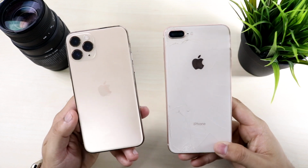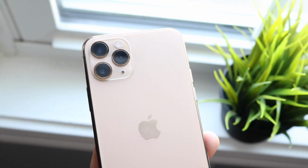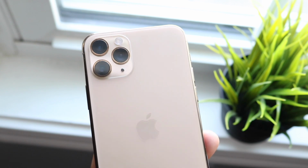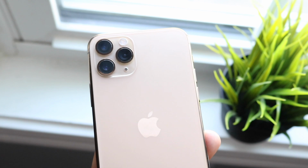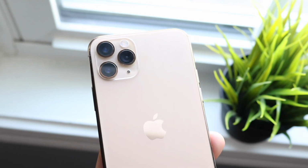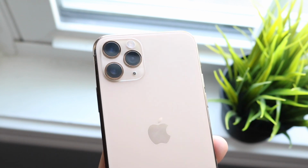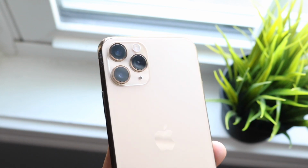Now, hitting on the battery life, what I can tell you is, without a doubt, I do think the 11 Pro will have the better battery life. So you have a bigger battery on the iPhone 11 Pro, about a 3,000 mAh battery here, about a 2,600 mAh battery here. And even though the 8 Plus's battery isn't horrible, the 11 Pro definitely still beats it, even though it has a bigger screen, technically better specs on paper, all that stuff. The 11 Pro will definitely beat it in terms of battery.